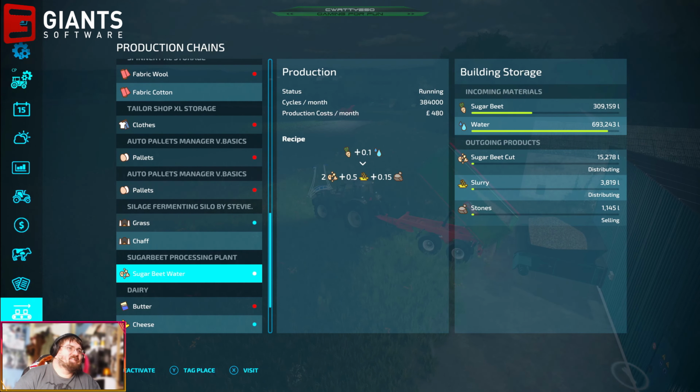Oh well, we're going to have to buy another trailer then. That sucks. I can't actually use that half pipe then. Oh dear.